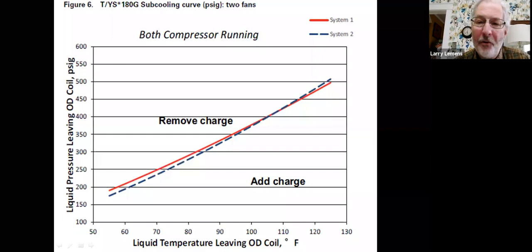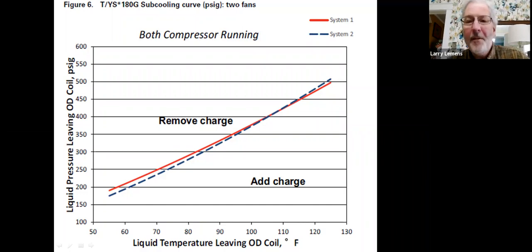Here's a pressure curve for number 2 circuit with 1 fan running and 2 fans running. And the difference is, this is low ambient outdoor conditions. You see it changes the pressures a little bit. And this is high ambient, regular, hot cooling temperatures with both fans running.